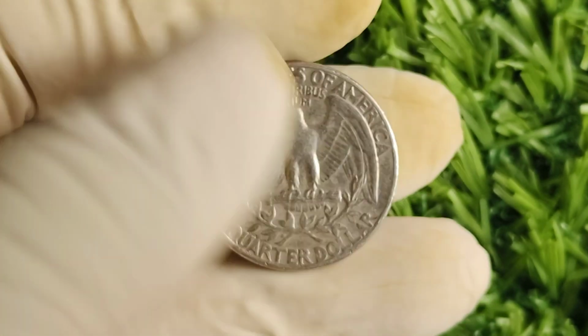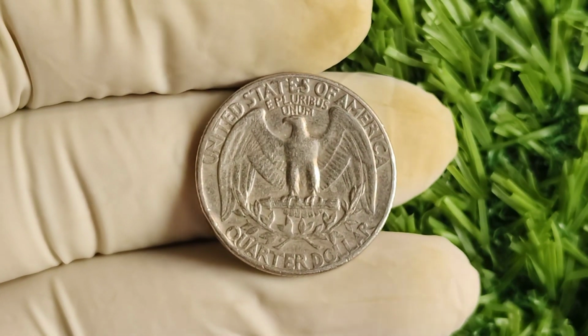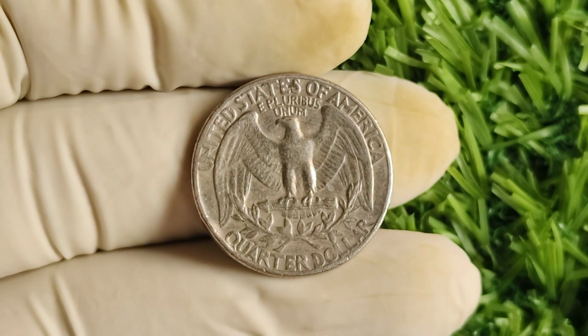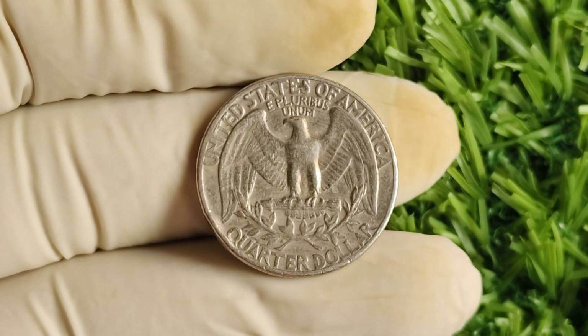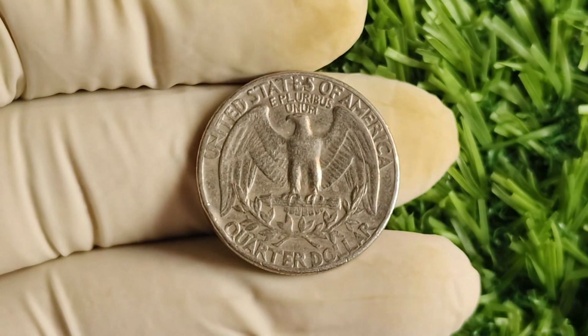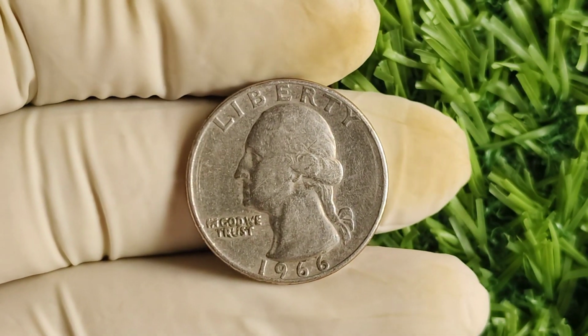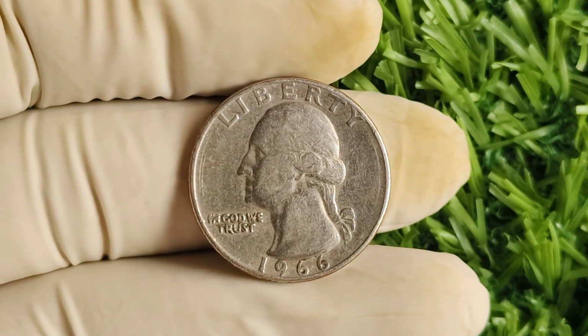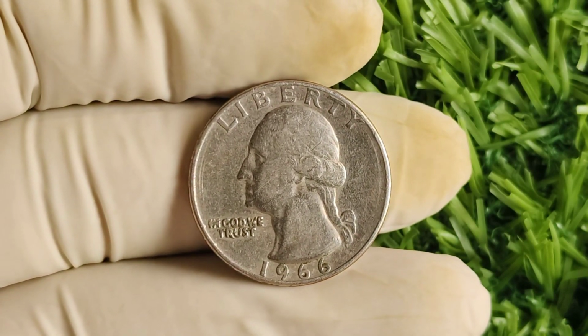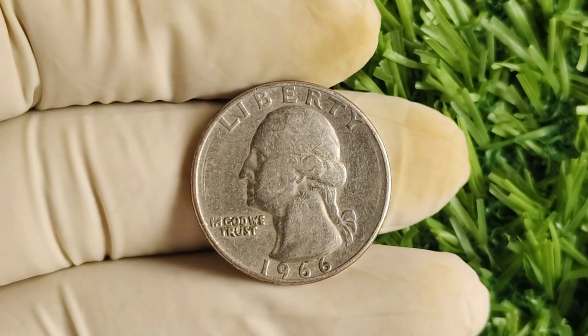Now here's where it gets interesting. The 1966 quarter was made during a time when the mint stopped using mint marks. No P, no D, no S. Just blank. That makes it tough to track where each coin came from. But it also makes it a mystery coin, and mystery always adds value. Millions of these quarters were produced, but only a tiny fraction are valuable.